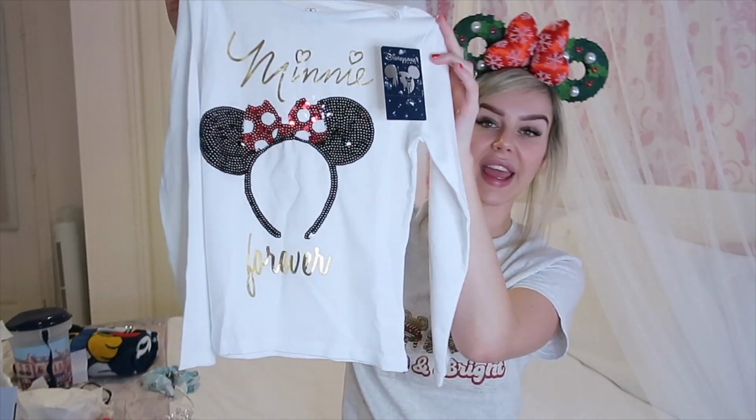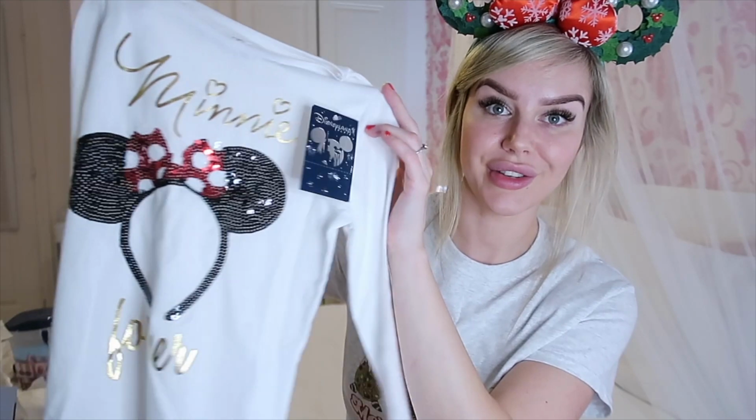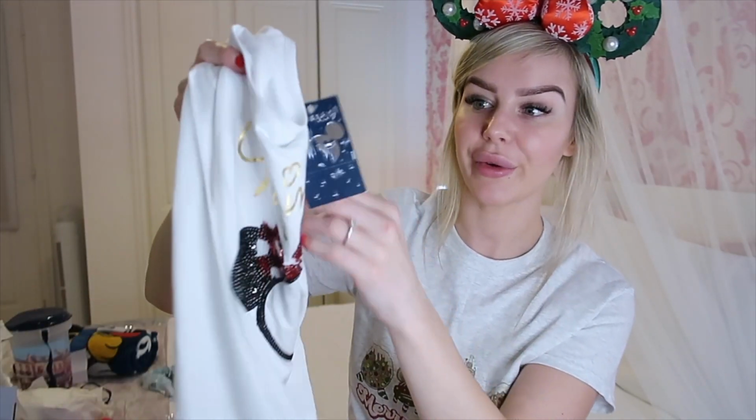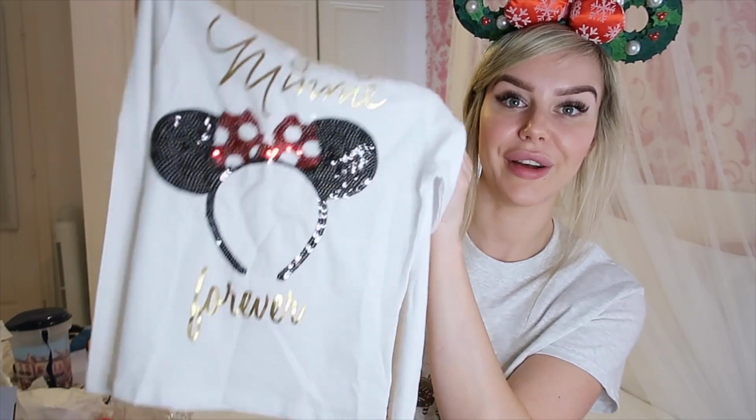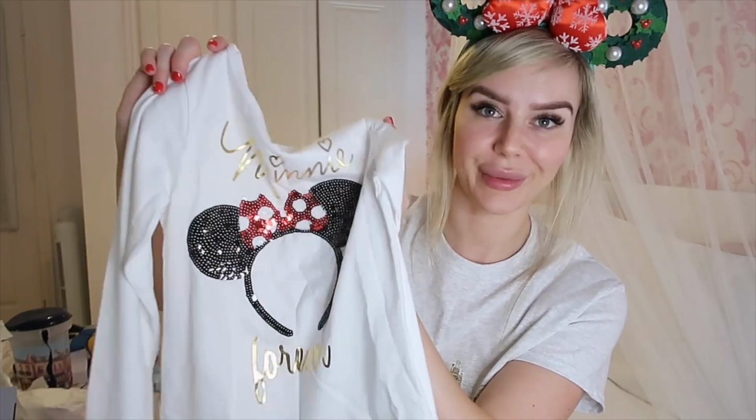This is actually an age 8 but it doesn't look too huge, and she's very tall, so that should fit her quite well. This one I can give you a price. It was €17.99, and she's gonna look very sweet in this.